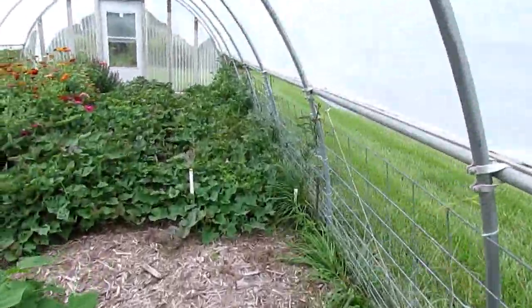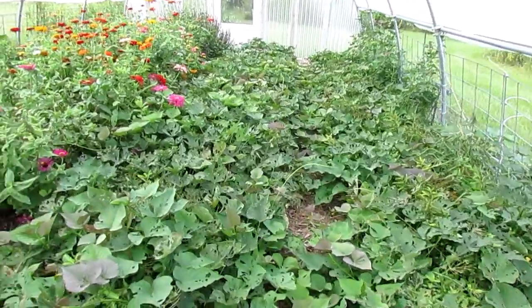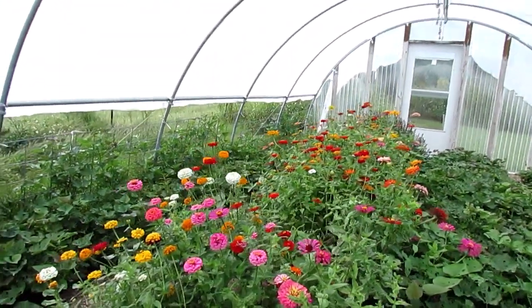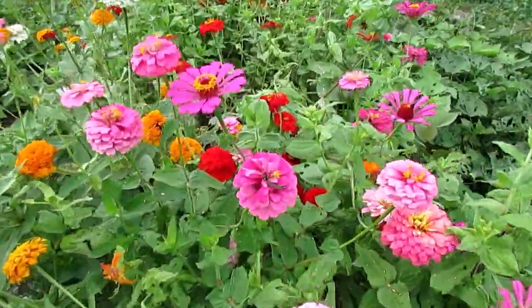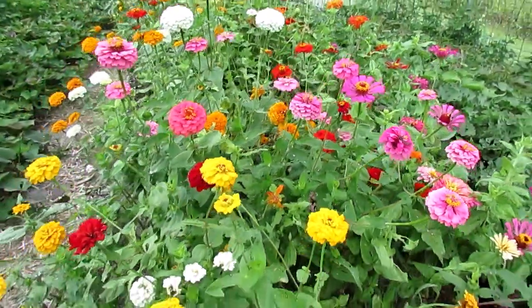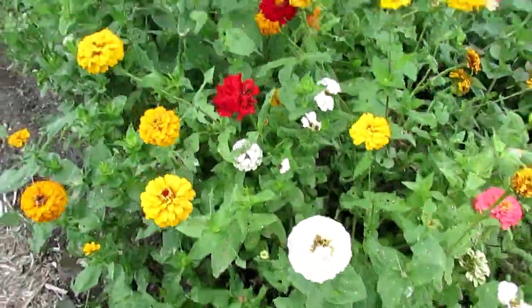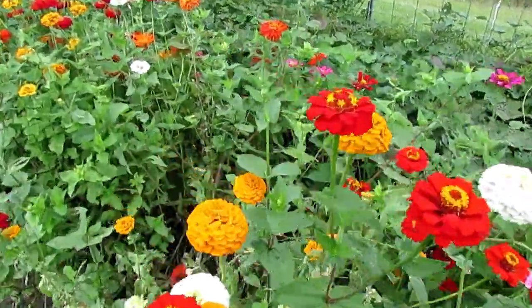Over on this side, the sweet potatoes are about ready to harvest, I think. I'll have to dig into them. And the zinnias are beautiful. Absolutely beautiful. Except for the worms that like to eat everything. But still, the color variety is gorgeous. And it's just a beautiful flower garden.